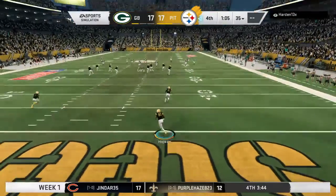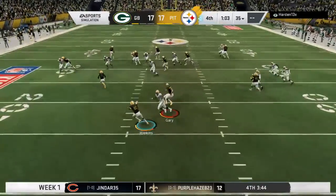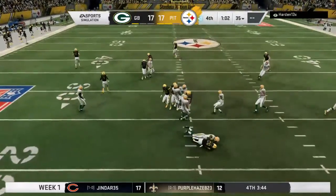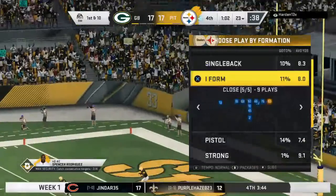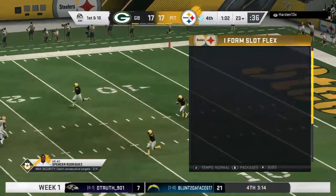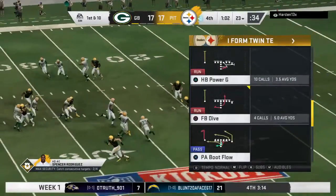17-17 the score. All even to this point as the kick's away. And he'll get across the 20 before he's brought down at about the 23-yard line. At their own 23-yard line.